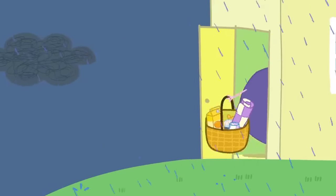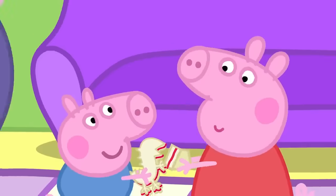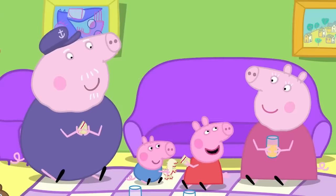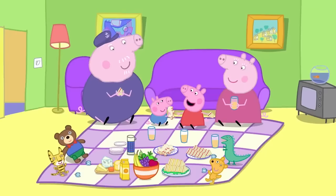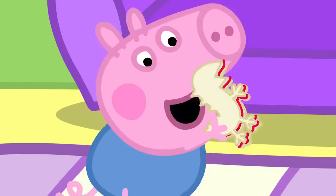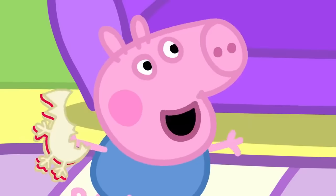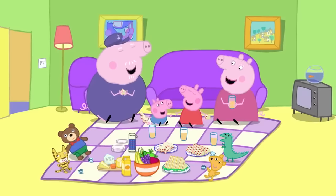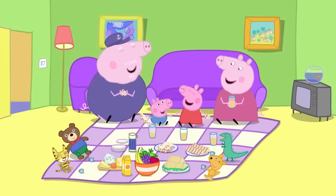Yay! Peppa has set up her picnic indoors. Now we can have a picnic even when it's raining. And all my toys can come too. Picnic! Everyone loves Peppa's picnic and Peppa loved packing it for them.